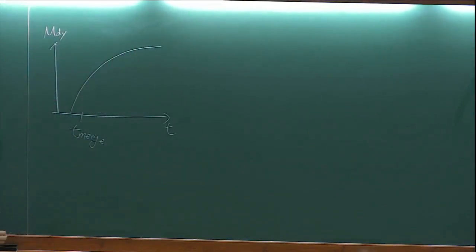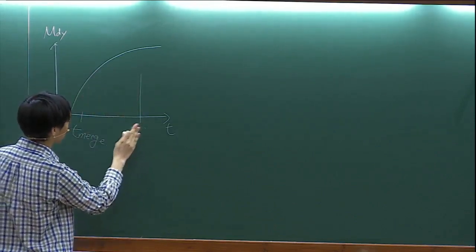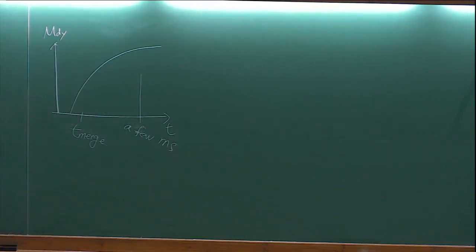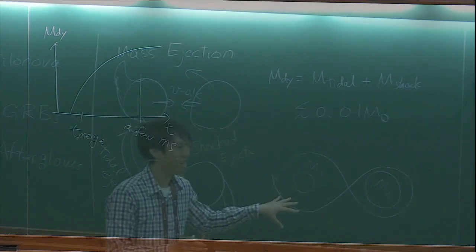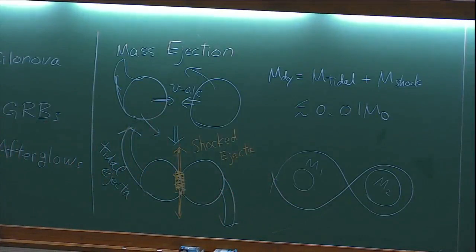You see something like this, and the time scale of this mass ejection is, let's say, a few milliseconds. So this is very fast, a few orbital times, so probably just at the interface the magnetic field plays an important role, but in just a few orbits you don't really generate the global magnetic field. And how much shocked material you expect is a bit tricky, and we don't really understand it.